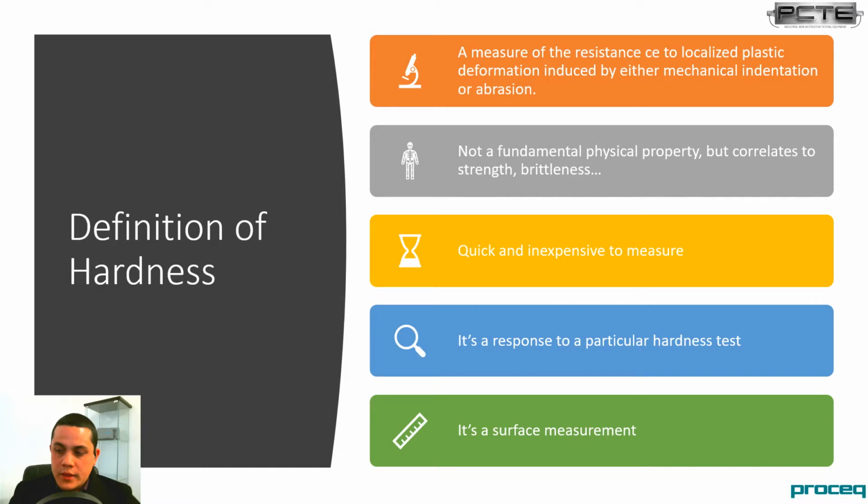However, one thing to note is that it is primarily a surface measurement. Anyone who's done work with materials knows that most of the time the surface of your material will be the hardest, because that's the part of the material that cools down first. So unless you've done some treatments to equalize the grain structure throughout the cross section of the material, your surface will typically be harder than anything further towards the center of the material you're testing.